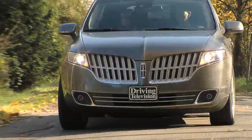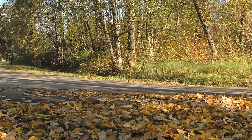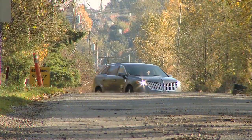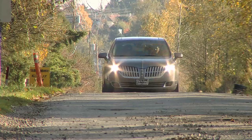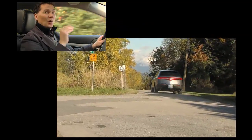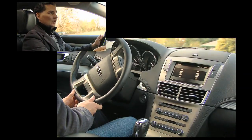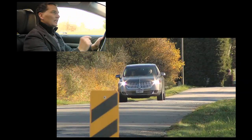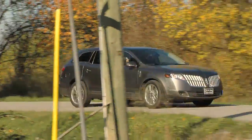Last week I had a chance to drive the Taurus SHO and then got into this Lincoln MKT. And in many respects, they're very similar. This is just a little bit bigger. It's got more space and more seats, and it's more like, I hate to say it, an SHO wagon. You sit quite low, not a traditional very high seating position in an SUV. This really is a great vehicle for someone who maybe wanted an SHO but needs more space.